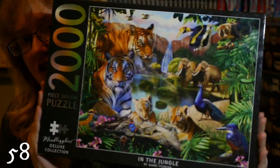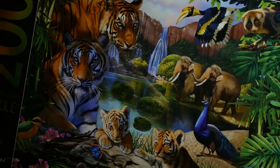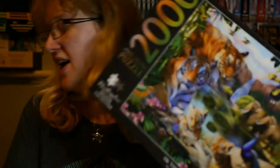Got my very first 2,000 piece jigsaw. So far the biggest I've ever done is 1,000. This has got 5 butterflies hidden in the image. I have found them all already. We're on about 65 puzzles, by the way.